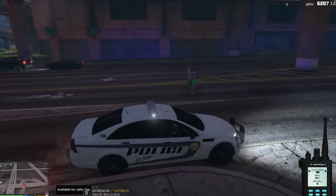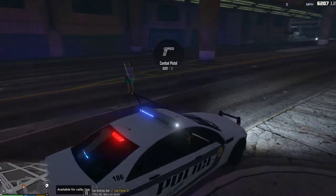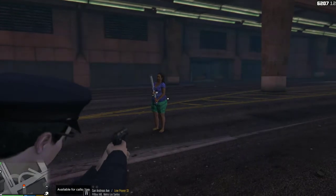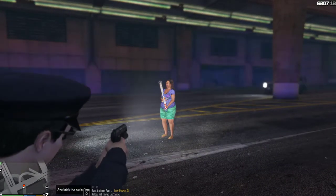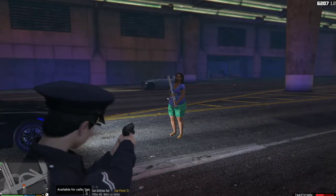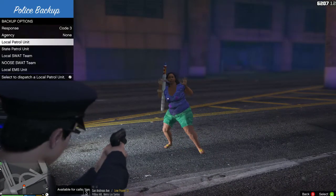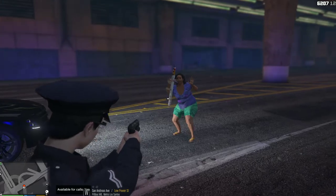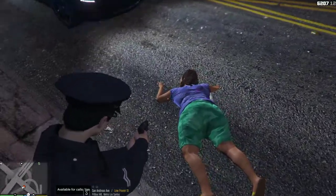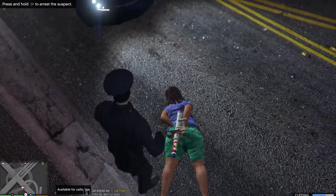Right here. We got a suspect with a weapon here. Drop the weapon. Drop it. Put it on the ground. Let me see those hands. We've got an officer requiring assistance in Pillbox Hill. Respond code 3. Get on the ground.